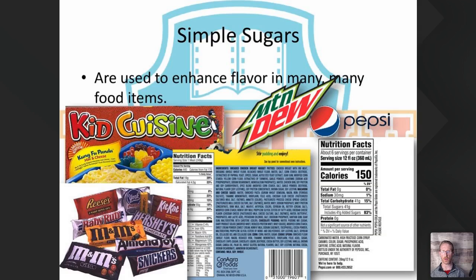So another one that we have to talk about, and this is a big one, simple sugars. Simple sugars are literally everywhere. Any kind of processed, packaged, bottled food, whether it's a Lunchable or a microwave meal, all of these things are loaded with simple sugars. So you're going to really want to start scouring the labels. Like we talked about before, the higher that the sugar is on the list, the more you want to avoid it.